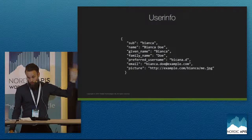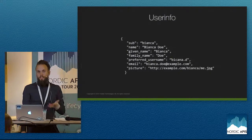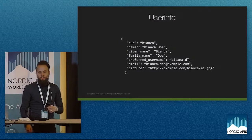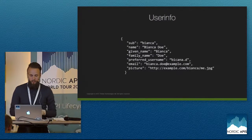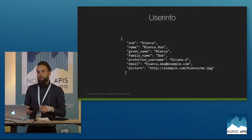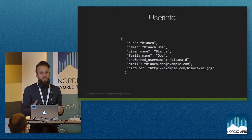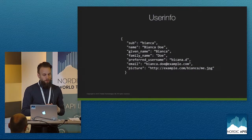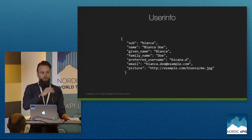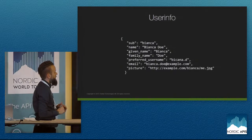That's it. When that's done, the user info endpoint responds with a JSON document that looks something like this, if you follow the standard, which you should, of course. It contains the subject, like who is the authenticated user for this OAuth token. The name, given name, family name, preferred username, email, picture, phone, you know, all of these basic things, shoe size, that we want to know about the user are part of the user info endpoint. And all we need to do is take the access token and throw it on the user info endpoint, and we get this response back. So it's super simple to get this identity layer on.